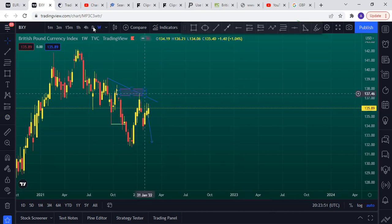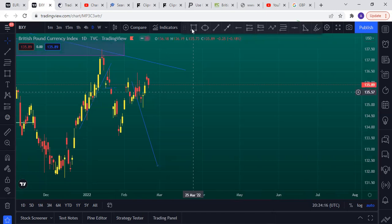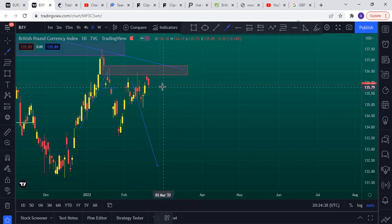So let's go to the daily time frame and see if we have a confirmation on that. Basically what I want to check for is what price reaction around this area looks like. If price continues to reject around this zone, then we can rest assured that price will head much lower. So we're a little bit bearish on DXY. Let's see what JPY looks like at the moment.